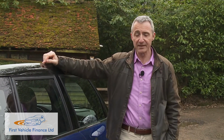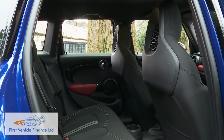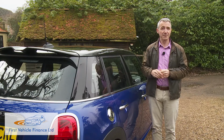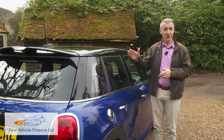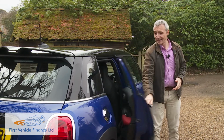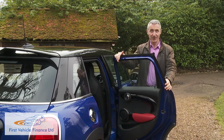Time to take a look in the back, and it might be helpful to give you some size perspective before we do that. Nearly half of the extra length you get with this F55 series 5-door hatch variant has gone into providing extra rear seat space, although to some extent the issue lies in getting to it. These extra rear doors are really pretty small, so squeezing in and out can be tricky.